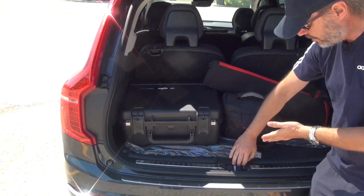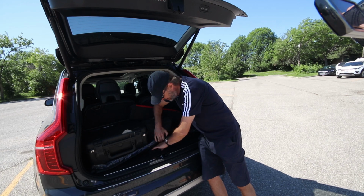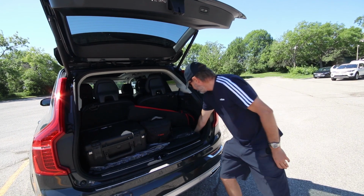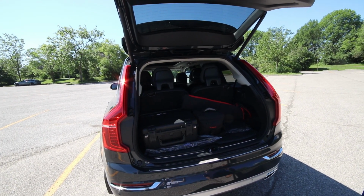There's also a little compartment here under the floor where they store charging cables. We can't open it now because it's full, but it's right here. The charging cables are there. There's a bit of a storage space there as well, and another little storage space here and on both sides. The 3rd row is easy to fold and access, so we'll show you in a moment.